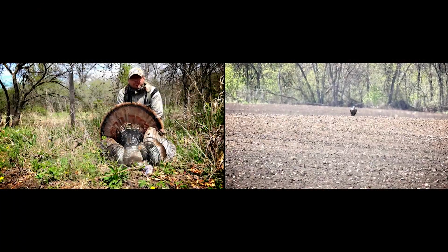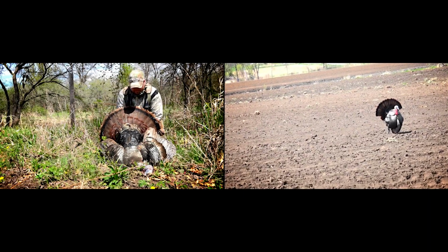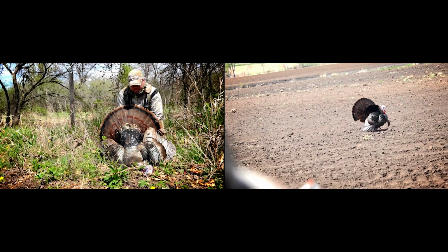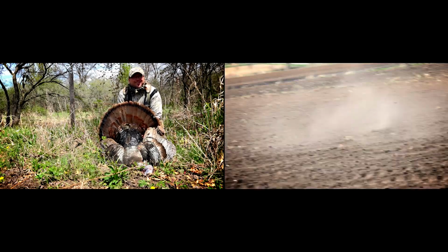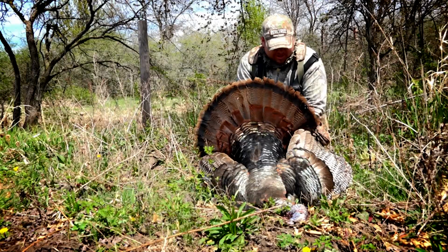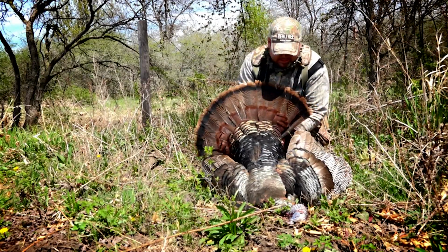Called that bird in from probably about 350 yards away. He went all the way across the field. We just pounded him. Missed the first time, but I recovered well. Dropped him in the air and folded him. He's a nice bird though.